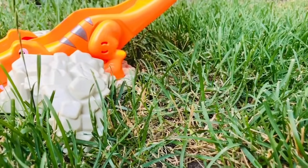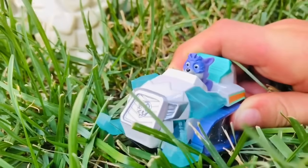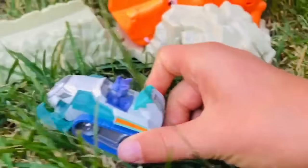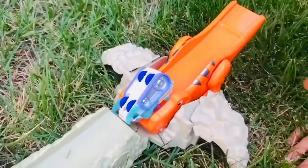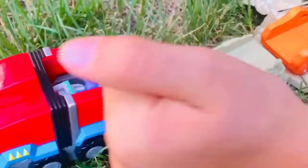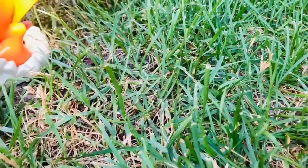Second in line is Everest. And it looks like she has some skis on the front of her vehicle because she's usually driving in the snow. Let's set her up. Oh, and she flipped. She didn't make the jump. Let's try it a second time. Oh, she's not going to make it this time. Well, I think Everest needed some wheels.